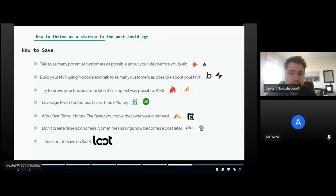Okay, so how to save. So how do you save money in this post-COVID age? So I just listed out a few things here. And Art, once we're done here, I'd love to hear your thoughts on all this stuff.